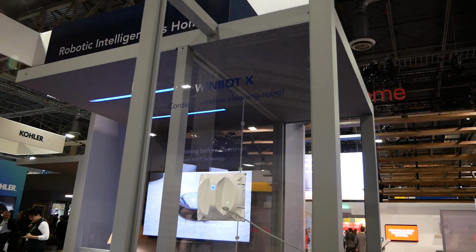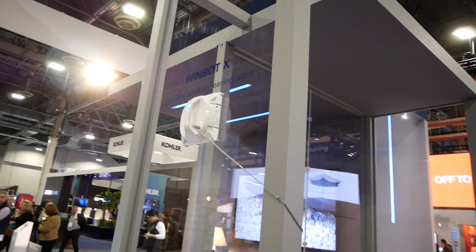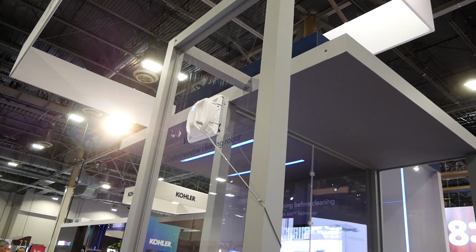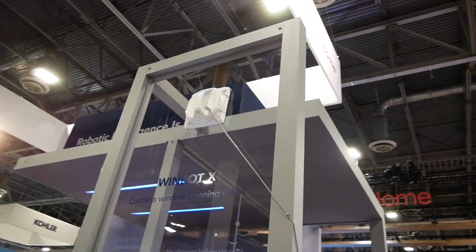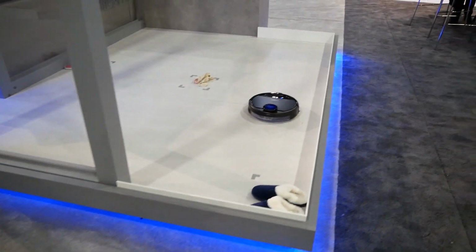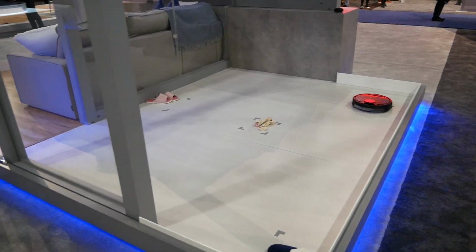So it's a pretty amazing technology. This thing is stuck to the glass. Like you've actually attached it to the window, and yet it's moving at the same time. It's pretty mind-blowing they were able to achieve this. So lots of cool products here at Ecovacs, coming soon.